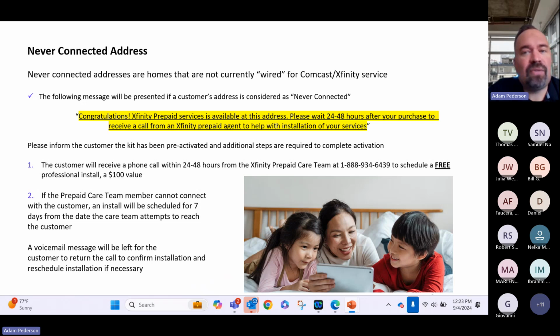So an address that never was wired for Xfinity or Comcast that can't do the plug and play, you're going to see this error message pop up. Congratulations, Xfinity Prepaid Service is eligible at this address. Wait 24 to 48 hours after your purchase to receive a call from Xfinity Prepaid agent to help with installation of your services. And that's when that Xfinity person will reach out to them and they will schedule that install, which again is free, $100 value for that customer.